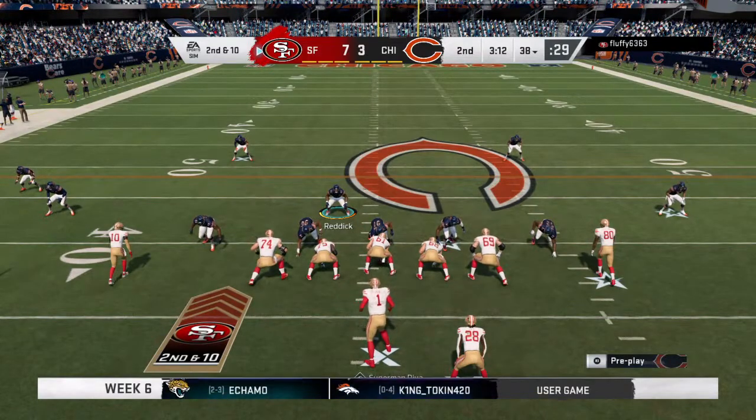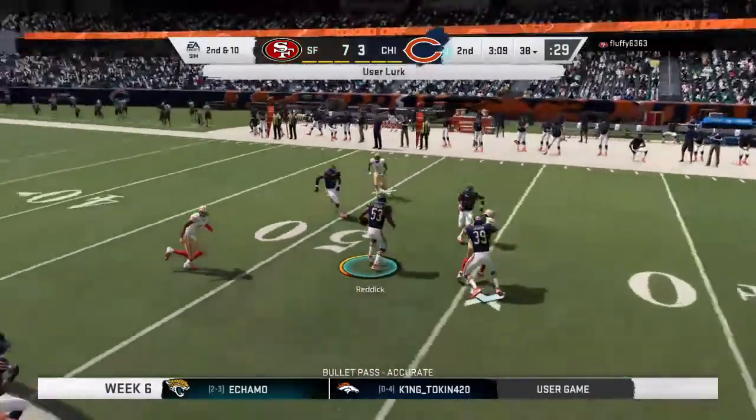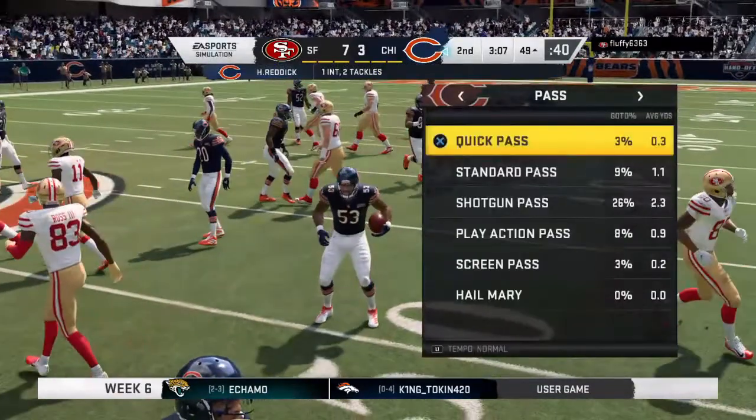53 to Mike. 53. Check 53. Back to throw now on 2nd and 10. And they'll set up shop right near midfield at the 49-yard line.